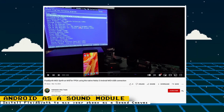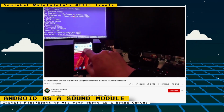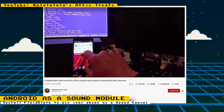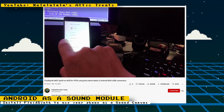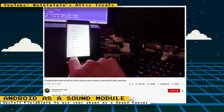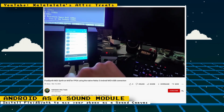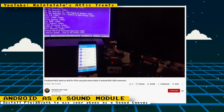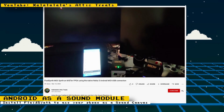Are you holding off on getting an MT32 Pi? Well, an option that can help you wait is to use your Android phone as a MIDI module. Zalalala's Attic Treats on YouTube demonstrates how you can use your Android phone to play MIDI music on games and cores that support external sound modules. This is possible by using the Fluid Synth app that you can download from the Google Play Store.